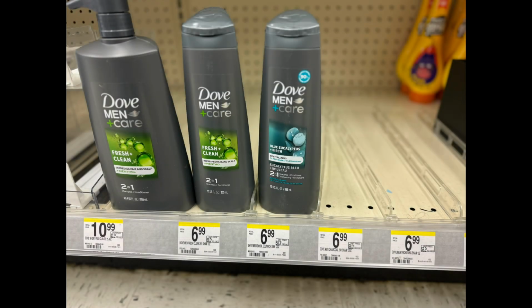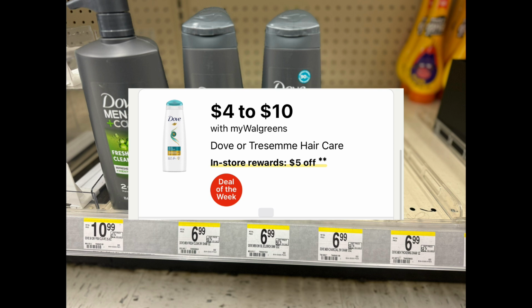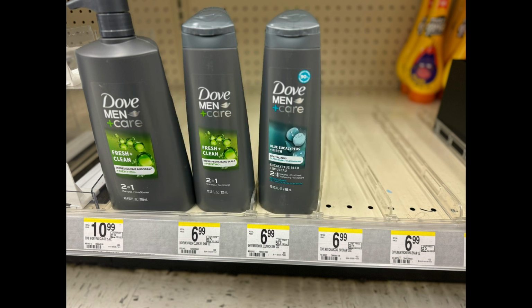The Dove shampoo is on sale this week for as low as $4 each, and when you buy 2, you're gonna get back a $5 register reward. Plus, we also have a new digital coupon.